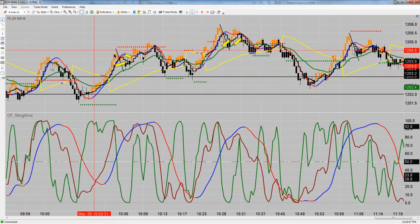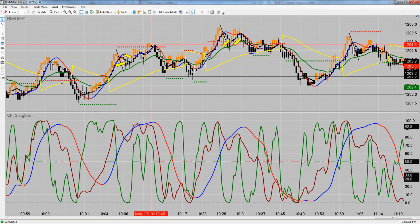Let's see. On this one right here, we took an up close off the BBC. We got long on that. We took 2 ticks profit right there. It went up, hit the dynamic resistance, came back down, was rejected by it. Got down in here, started to print some support. It was all choppy in here. No reason to trade anything.